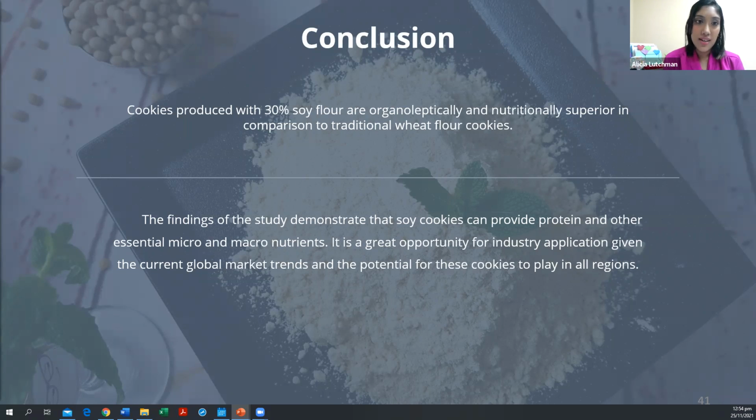So in conclusion, cookies produced with 30% soy flour are not only organoleptically and nutritionally superior in comparison to wheat flour cookies, but they could actually provide protein, essential micro and macronutrients, as well as a healthy level of fats. And it's a great opportunity for industry application given the current global market trends and the potential that cookies have to play in all regions.